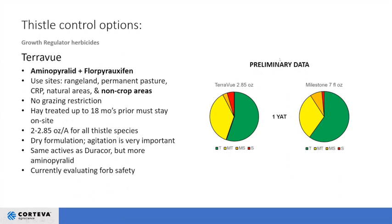Lastly, I just wanted to mention briefly, we are working on updating, kind of expanding off of that Milestone forb safety data that I mentioned previously with peer review. So this is some preliminary data that we're working on with forb safety. The green stands for tolerant, yellow stands for moderately tolerant, orange is moderately susceptible, and red is completely susceptible. So at the highest rate of TerraVue, we have a pretty large group of species that are tolerant to TerraVue at 1 year after treatment.